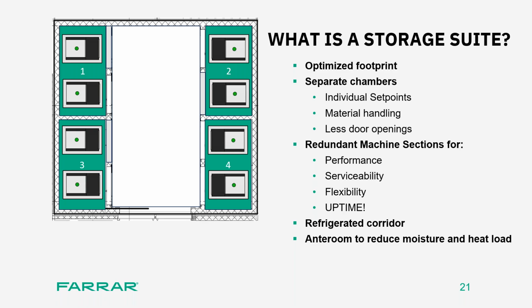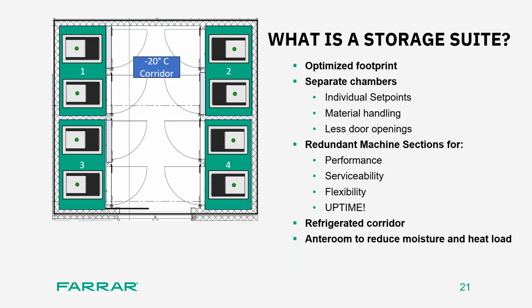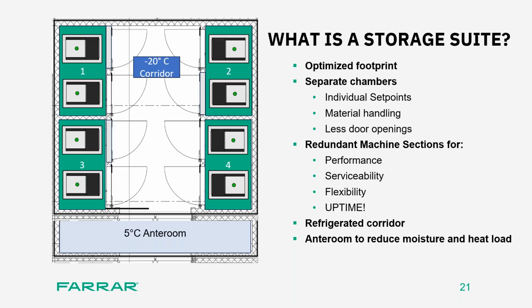Now, to improve the efficiency of this suite, we can refrigerate with right size equipment the corridor. And to meet constraints of the building and to help further reduce moisture and heat load to prolong the life of the equipment, we can add in an anteroom, both temperature and humidity controls.